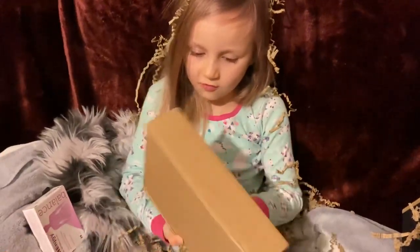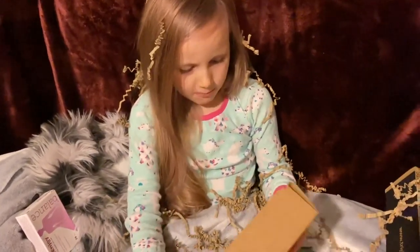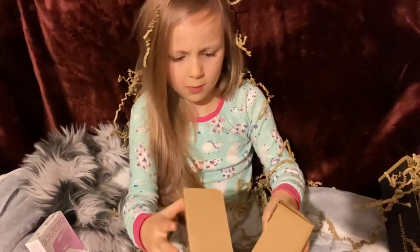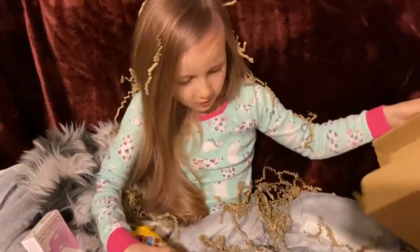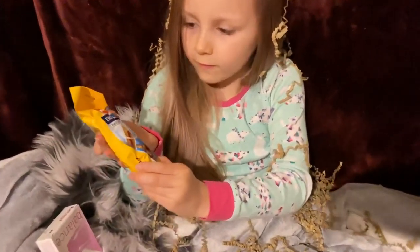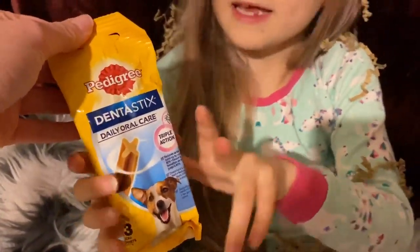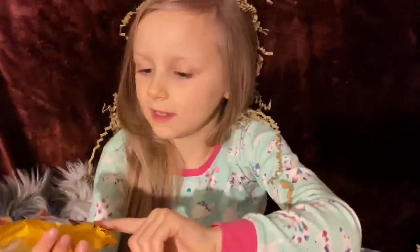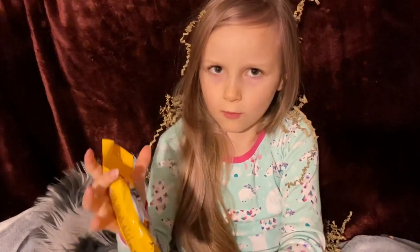This one has no sign. It's from Triyit. Yeah. They probably can. And it's dog food. Show me. So this is dog food. Yeah. Pedigree dentistics. Leo, our dog, loves these. But our ones are a little bit bigger.